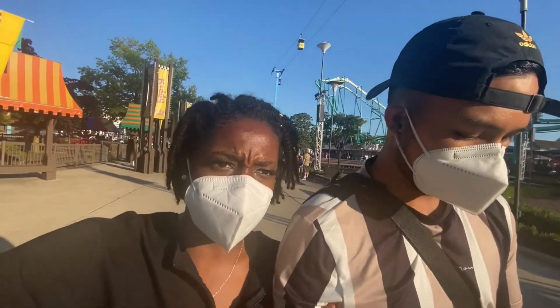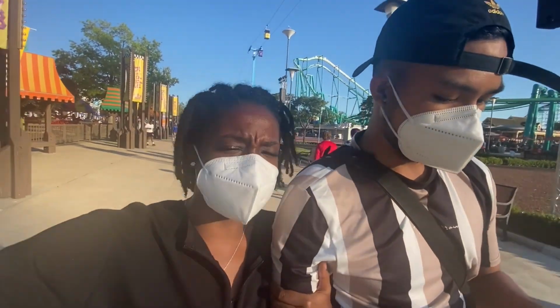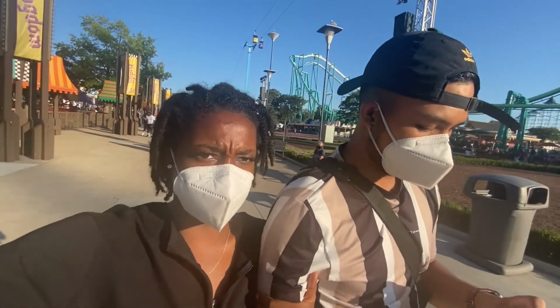So yeah, we're about to try to go find the last ride we want to get on, that we have time to get on, which is the Magnum XL. But we didn't even see it yet, so we're not even sure where it is, but we're going to try to get on it really quick and find it.